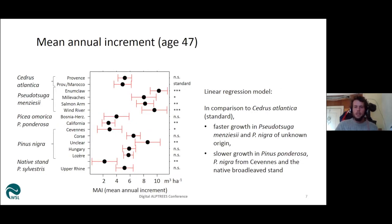Looking at the mean annual increments of the assessed species, we find three main groups. We find the trees that didn't grow very fast, and the lowest MAIs we find for the native stand, but also Pinus ponderosa and Pinus nigra from the Cevennes region showed very low mean annual increments at the age of 47. Then we have midfield with values around four, five, six cubic meters per hectare, including the two Atlas cedar provenances and black pine provenances.